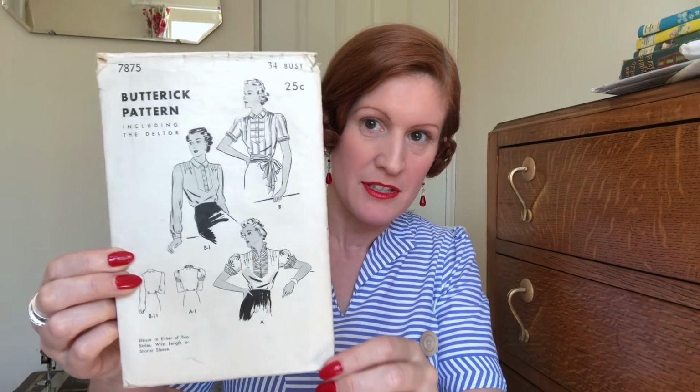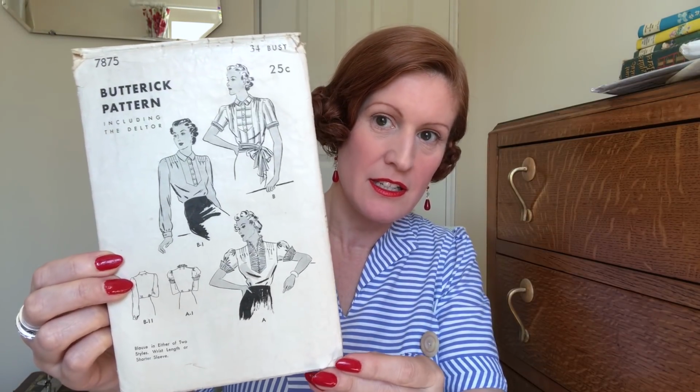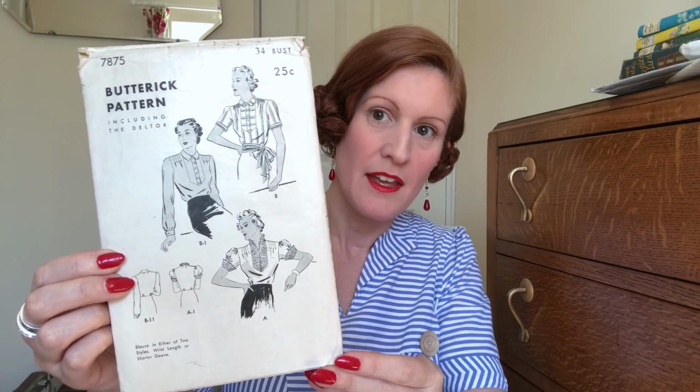So I bought one other pattern, and I bought this from Top Totty Vintage, who you can find on Facebook, and I love her stuff. She sells some really great things, and I bought this from her, which is an original 1930s blouse pattern from Butterick.